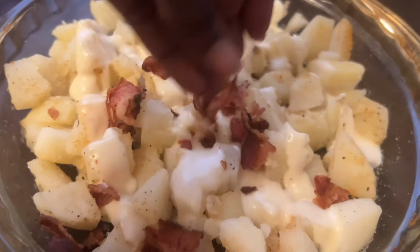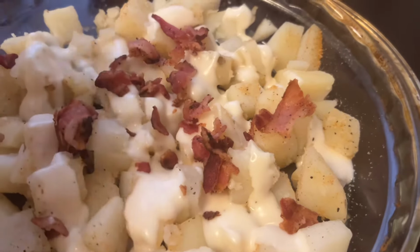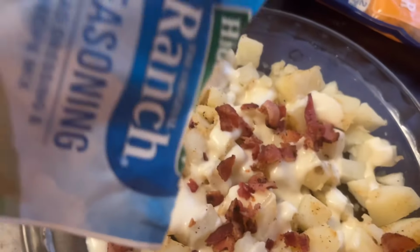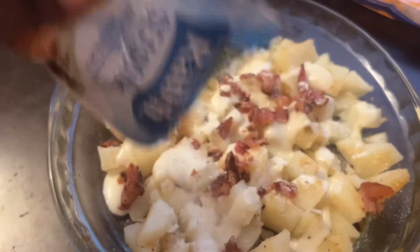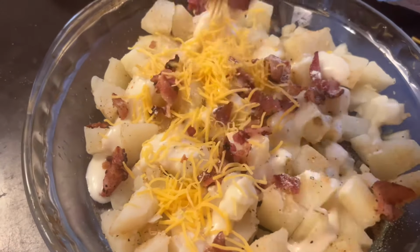And I put some bacon. She used bacon bits, but I already had bacon for the other. So I just divided it in half and used my bacon and shredded cheese. I did use some ranch seasoning that I already had as well. I figured it'd give it a little bit more kick. And a lot of people I see, they roast their potatoes like this, but she did not.